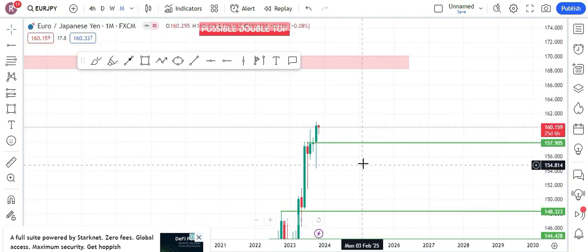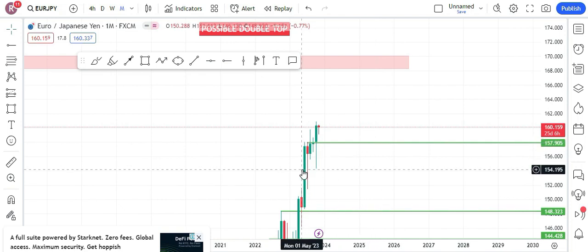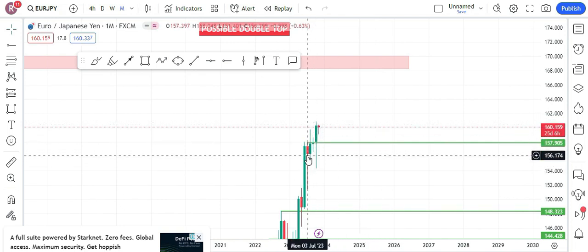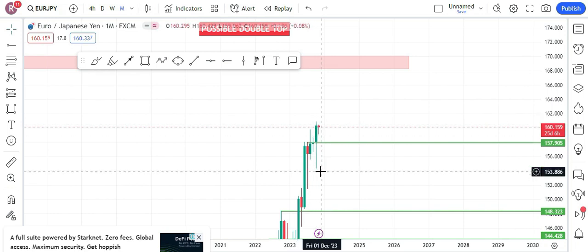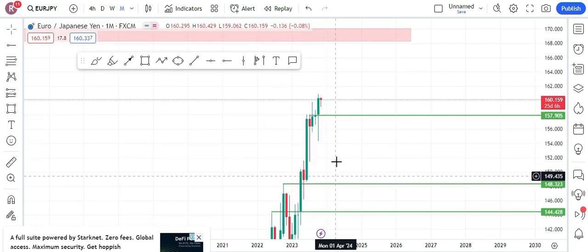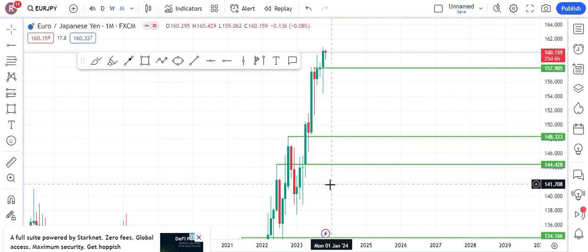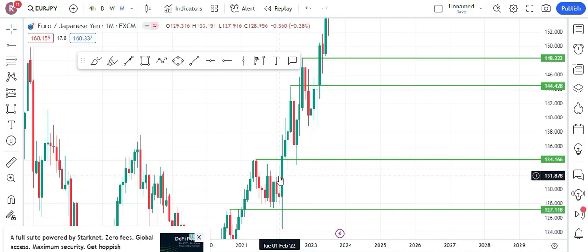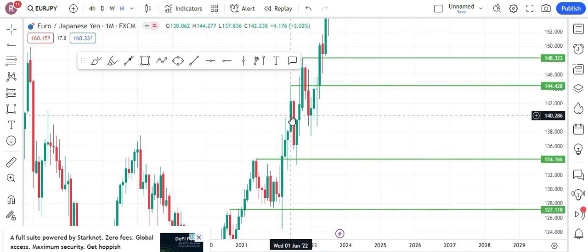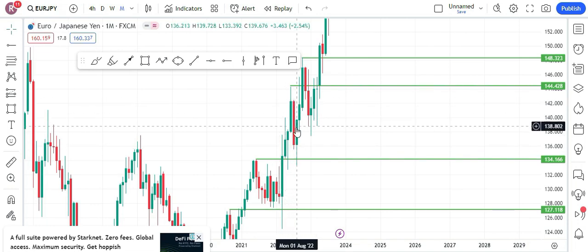So if you can see, after each break of structure, the price moved on, but there is a pullback. Moved on, pullback. Moved on, pullback, moved on, pullback. And here it moved on. Here is the place which took 3 more months to push the price back.